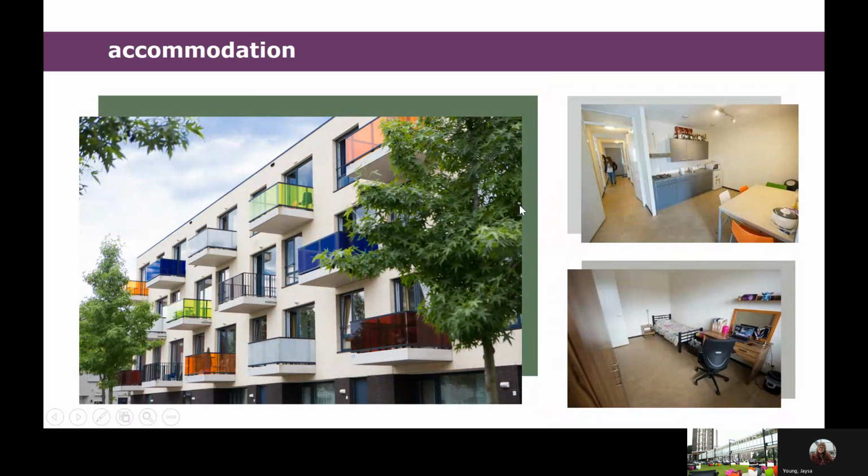We don't have on-campus accommodation. That's not really common in the Netherlands, to live on campus. So what we have is we provide accommodation in the city of Venlo. You can apply for accommodation. We guarantee accommodation to incoming exchange students. And this is just one example, one picture of accommodation that we have. If you apply, then you will get your own bedroom, and you share a kitchen and a bathroom with 3 or 4 other students. So you will live there with 4 students maximum.